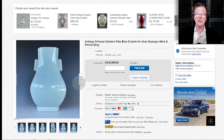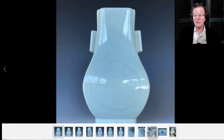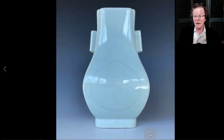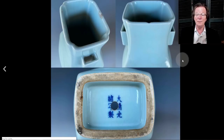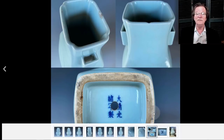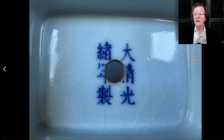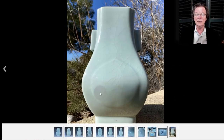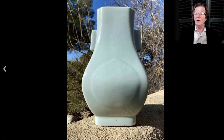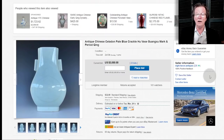And then this is up. This closes on Sunday. And this is a nice-looking Hu form vase, celadon ground, Guangxu period. It is a marked period example. Unfortunately, it was drilled through the bottom. Here it is. But this looks perfectly fine to me. It's got an old nick on the inside. Here's a picture of the mark. The texture of the glaze here looks nice. The color looks good. The shape looks good. Here it is, celadon, nice crackle. And we'll see how that does, all right? But that should do pretty well. That should bring $6,000 or $8,000, I would think. But a good-looking piece, all right?